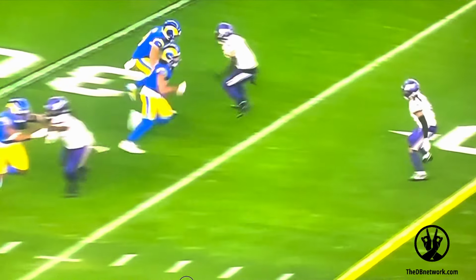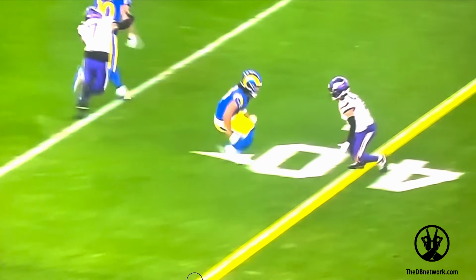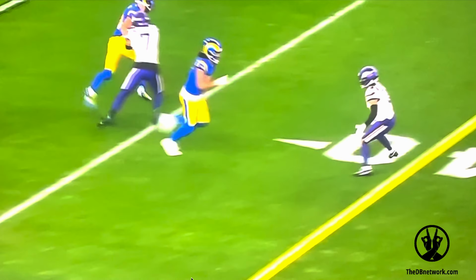Expect something that sticks. 3rd and short, all right, are they running slants? Are they running hitches? 3rd and medium, 3rd and long, are they running curls? Are they running digs? Are they running comebacks? It's not a very high percentage throw on 3rd and long to just throw a fade.